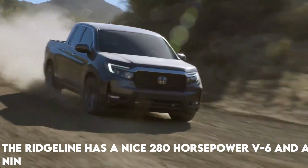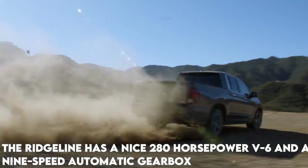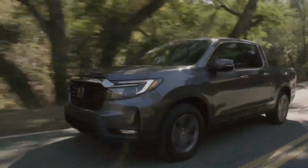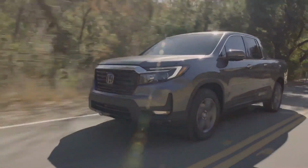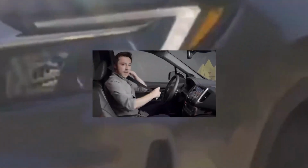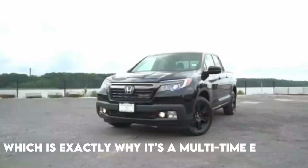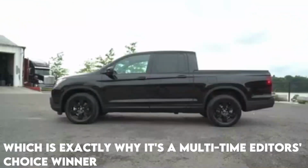The Ridgeline has a nice 280 horsepower V6 and a 9-speed automatic gearbox. It is only available as a 4-door crew cab with a 5-foot bed. All-wheel drive is required. From behind the wheel, you'd never guess you're driving a pickup, which is exactly why it's a multi-time Editor's Choice winner.